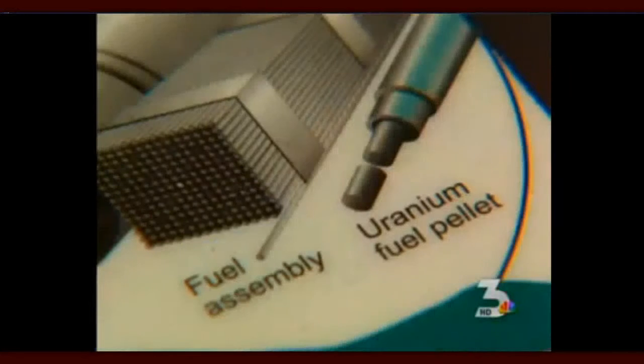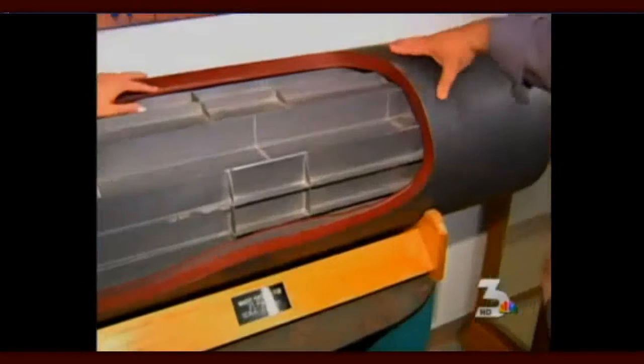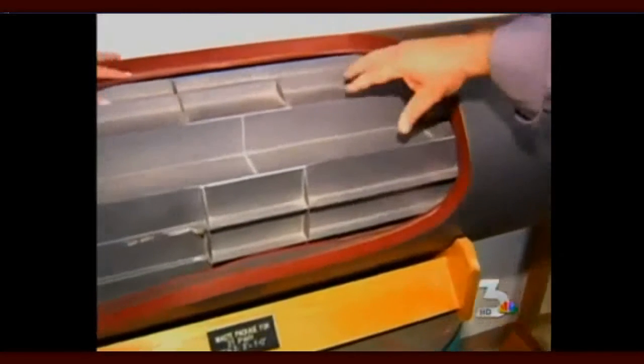"The material that will go to Yucca Mountain is spent fuel rods, and there's small ceramic pellets that are in these long rods that are put in a container, and then they're put in a pool to cool, then they're put in a container to put on the truck. They're like triple wrapped, and then they're shipped."